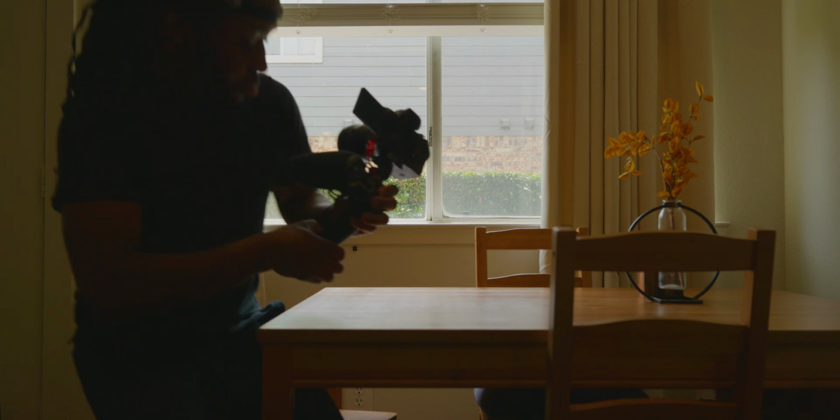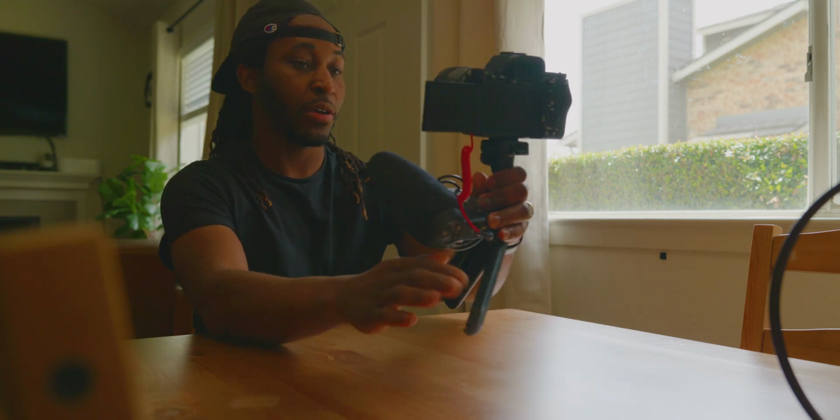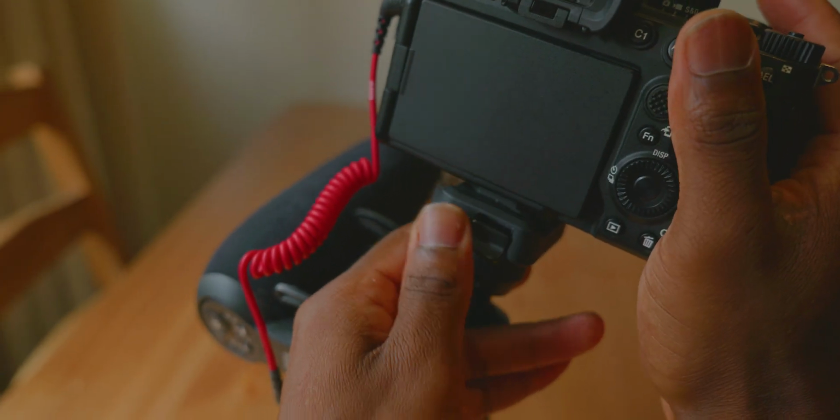So moving on to number 3 is this PGYTECH MantisPod. This is an awesome tripod for vlogging or just content creating in general. I've even taken this on professional shoots so that I can set up a smaller camera in the background and be recording as I'm doing something more professional on my bigger cameras. If you're already in the Aputure ecosystem, then you're gonna find this very easy to use because that's how you mount things to this tripod.